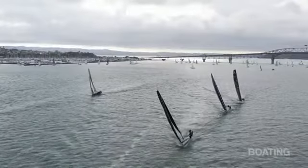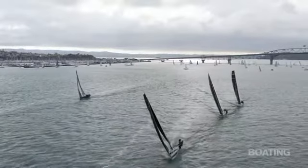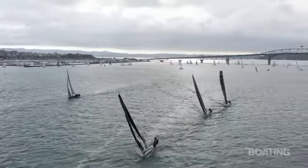The first big test for these new boats will be Bay of Islands Sailing Week in January, where all 4 boats will be competing for bragging rights.